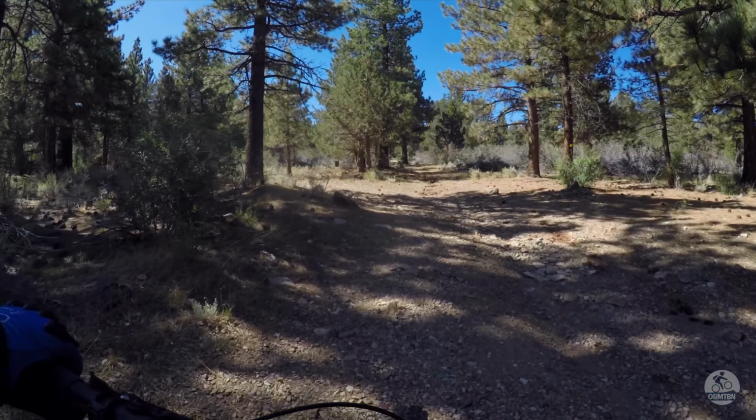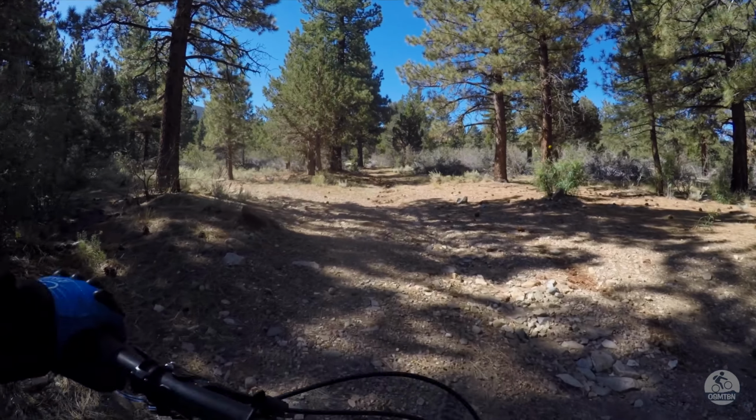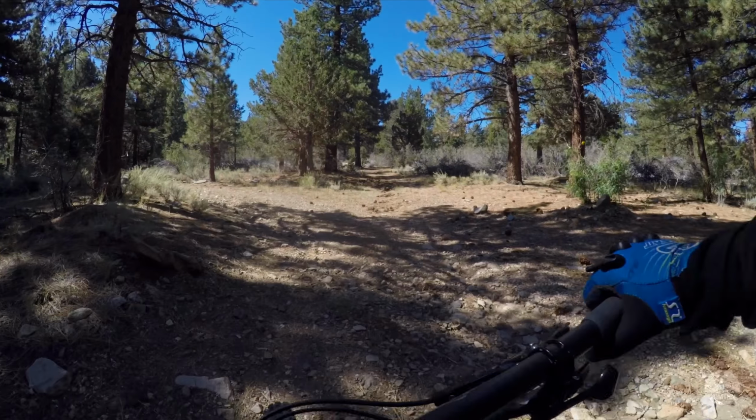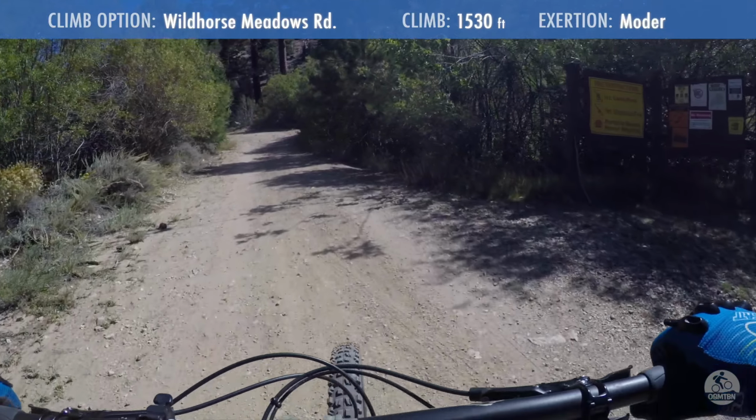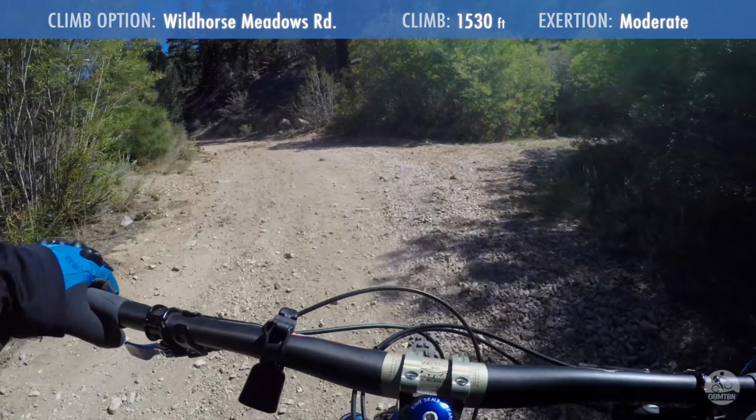So another option is to go across the street to Hart Bar Campground, or you could even go 2 miles down the road to South Fork, which means that you can connect Wildhorse up with other parts of SART and make some really long rides out of it.